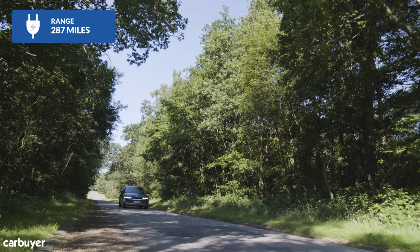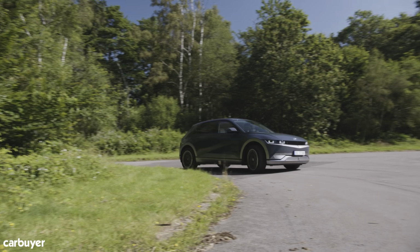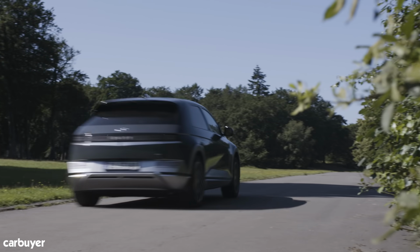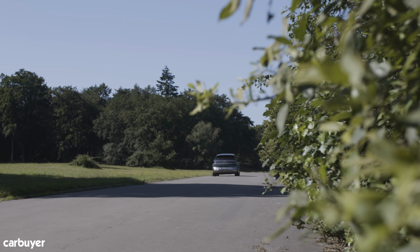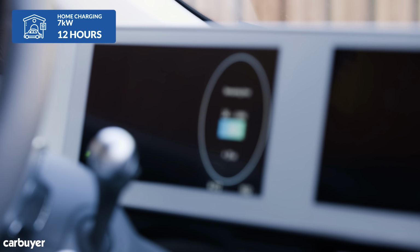However, during our time with the car, we managed 3.4 miles per kilowatt hour, translating to a real-world range of 247 miles. Not as good as the longest range Mustangs, but competitive in this class. If you can charge at home using a 7 kilowatt wall box, it will top up overnight in a little under 12 hours.